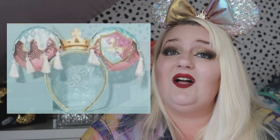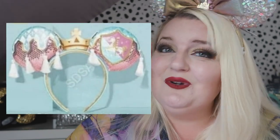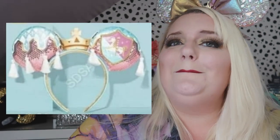Okay, now we are going to be sharing with you the ears. Oh my goodness, just look at them ears. They've got tassels coming off them. They've got a crown in the middle. They have got everything I absolutely adore about the carousel when it comes to Walt Disney World. It is the King Arthur Carousel they are actually implying into this collection, if you didn't know. It is an absolute beauty.